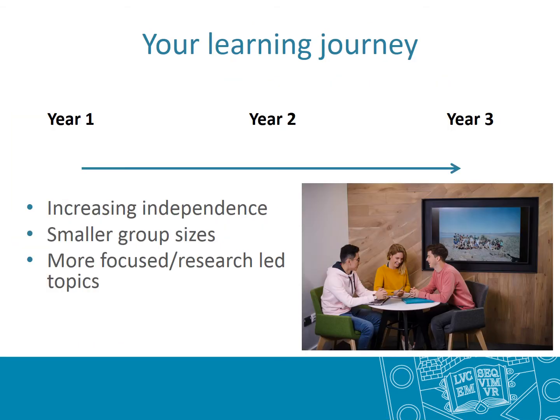Now, as you move through the years of your BSc Marine Science programme, you will increase your independence and shape your degree to your interests. Group sizes become smaller and more focused, with more emphasis on research-led teaching as you move through the programme.